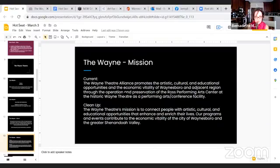So having this new version is just a simplified way to show you a different style of being able to clearly say what your mission is.